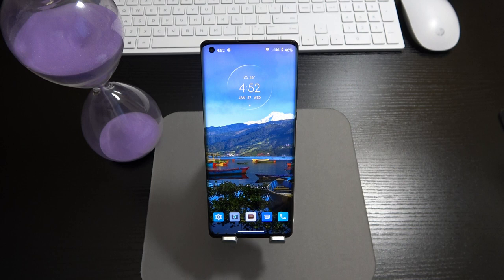I'm just gonna read off the specs real quick, just to give you guys a quick reminder in case you forgot, or if you didn't know anything about this device, then pay attention. Let's travel down memory lane a little bit.